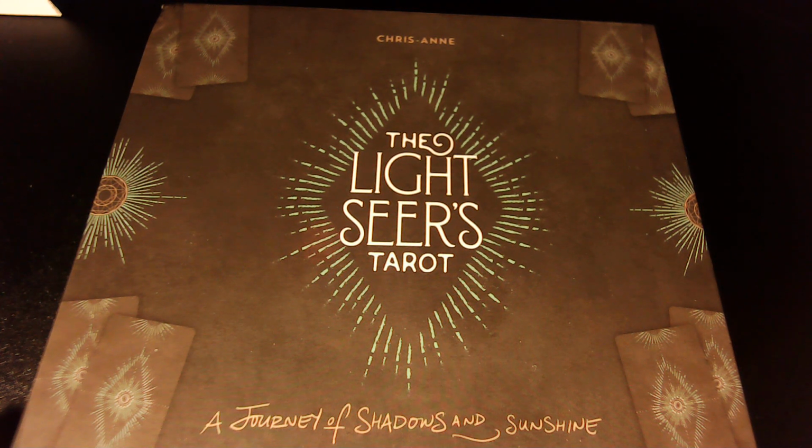Queen Osset here. Today, I am going to do a comparison video between the Indie Light Seers Tarot deck and the HayHouse version of the Light Seers Tarot deck. The Light Seers Tarot was created by Chris-Anne. There was a lot of conversation about this deck. It may very well be the deck of the year. Unfortunately, many people missed out on getting the indie version.